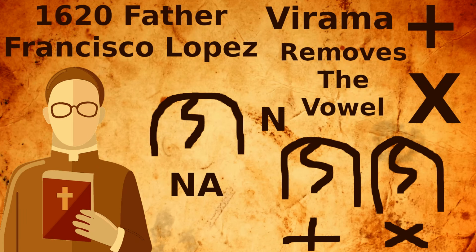To write just the consonant, you put a plus or cross sign below the character, called a virama, to remove the default A vowel. This feature was invented by Father Francisco Lopez in 1620 to better help the Spanish priests in translating the Bible from Spanish to the Filipino languages.